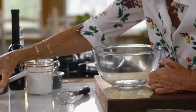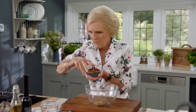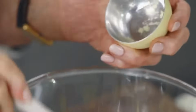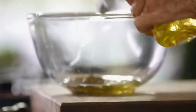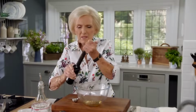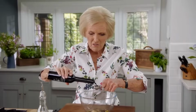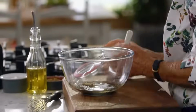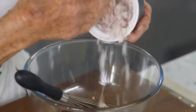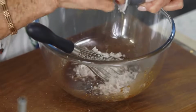In the bowl, I'm going to put a teaspoonful of mustard. I love the grainy mustard. In it goes. Add in a crushed clove of garlic and 4 tablespoons of olive oil. Then a couple of tablespoons of balsamic vinegar. This gives it a lovely colour and a very distinctive flavour. A good teaspoon of sugar, and finish it off with a finely chopped banana shallot for a bit of crunch.